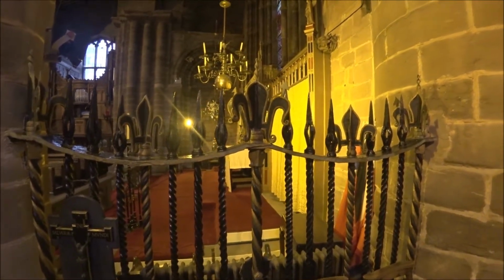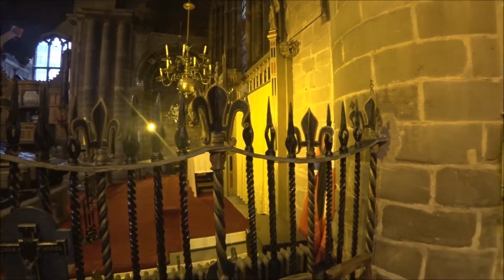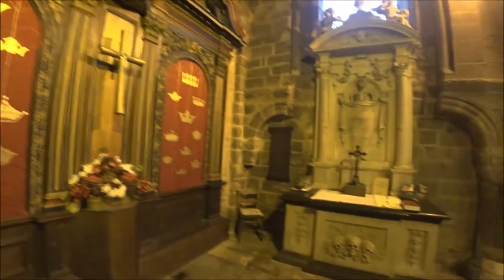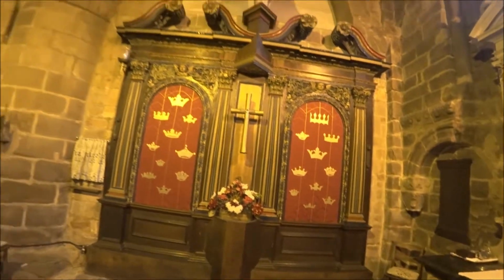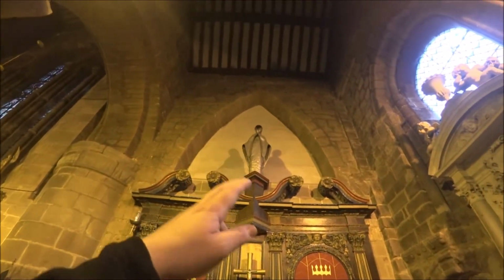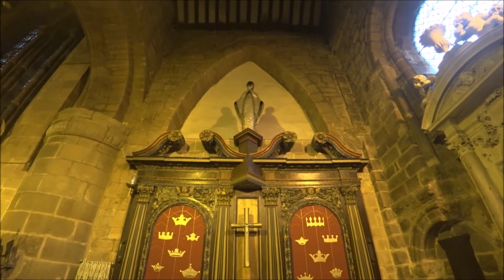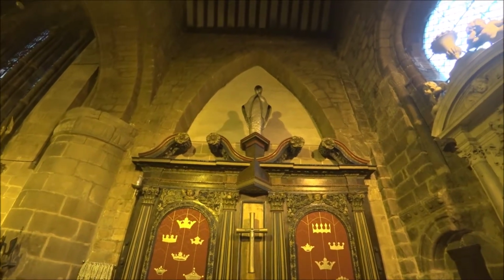And I think these are from James I, if I'm correct. The guide was telling me a moment ago, I'm sure he said James I. But this is an interesting one here before I show you the tomb. So you can see in the middle there, and the two shadows, that's Mary and the Holy Trinity.